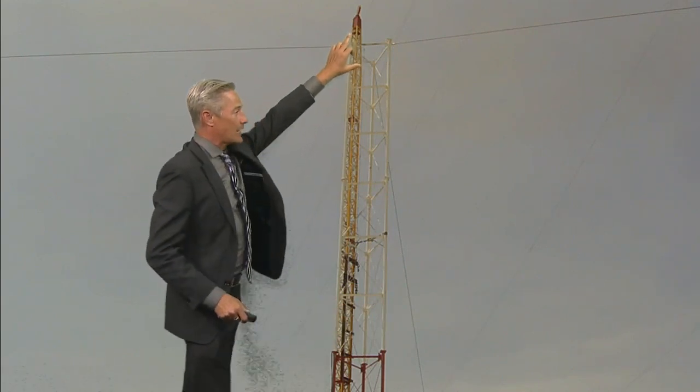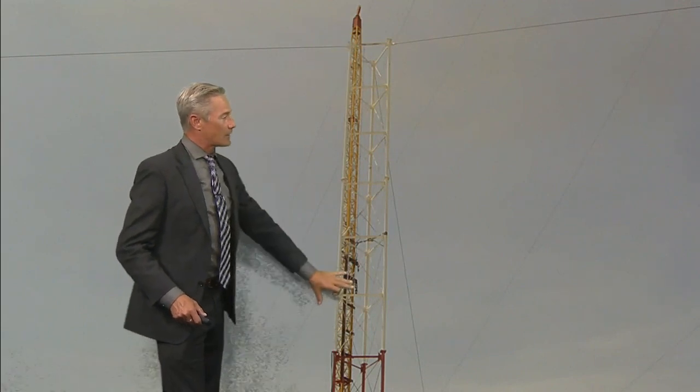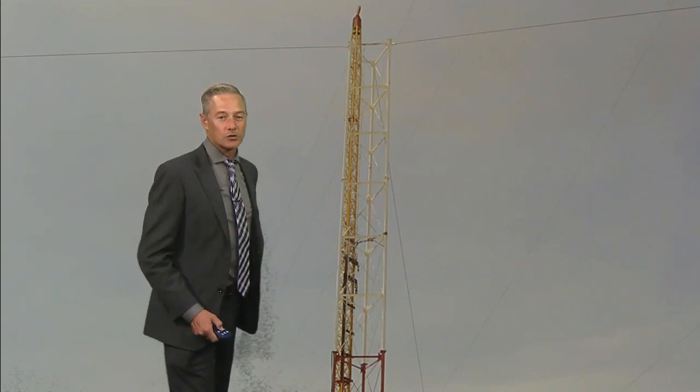And now our tower cam has reached the point where we can see the top of it and the progress that's been made. Still have a couple more sections to come down, and then after that's done, we'll transition, rotate over to our taller one, and keep you updated on that progress.